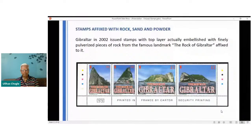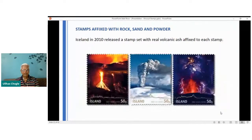Gibraltar issued a stamp in memory of their famous rock, the Rock of Gibraltar. The middle stamp, the 1 pound stamp, has dust taken from that rock, so you can feel it when you touch the stamp. Iceland in 2010 released a stamp set with real volcanic ash affixed to each stamp.